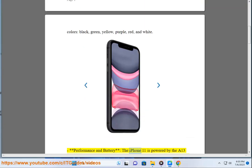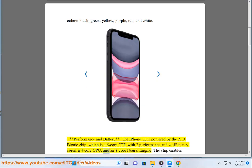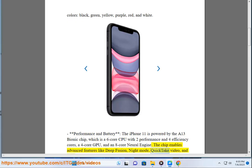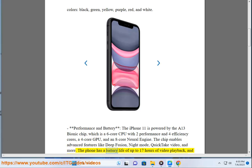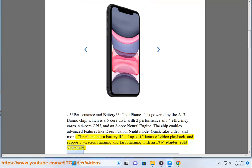Performance and battery. The iPhone 11 is powered by the A13 Bionic chip, which is a 6-core CPU with 2 performance and 4 efficiency cores, a 4-core GPU, and an 8-core neural engine. The chip enables advanced features like Deep Fusion, Night Mode, Quick Take Video, and more. The phone has a battery life of up to 17 hours of video playback, and supports wireless charging and fast charging with an 18W adapter, sold separately.